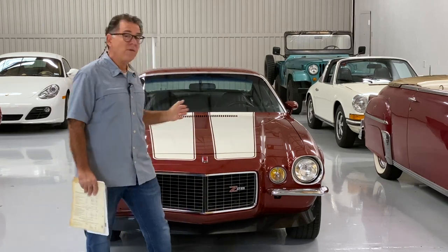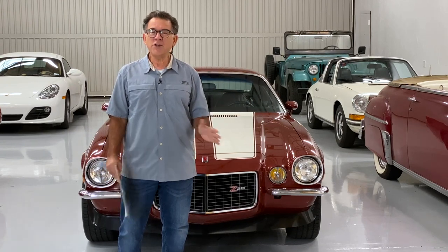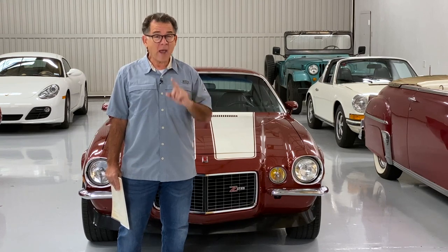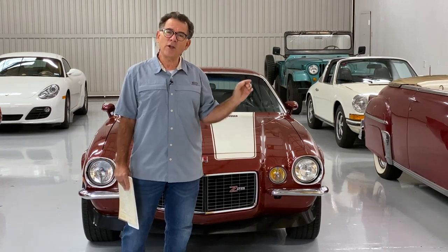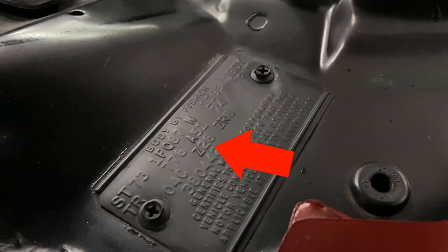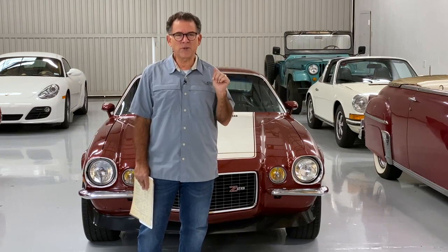So what do we have? We've got a Z28 Rally Sport. So it's not just a chrome bumper 73, it's the ultimate 73. Factory Z28, and you can tell by looking at the cowl. On the trim tag, it'll say Z28. There's no faking that.